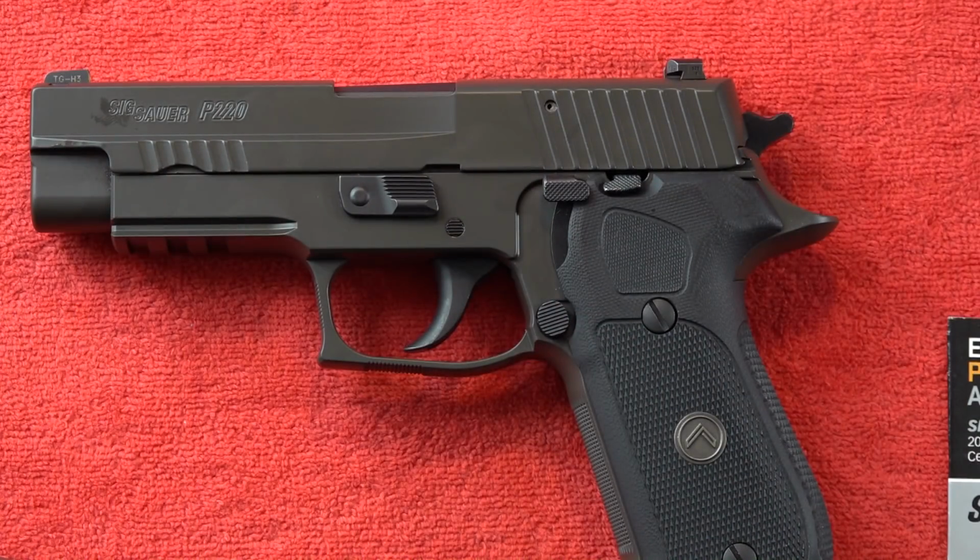This particular 220 Legion comes in at an MSRP of $1,413. So $1,413 is the MSRP, but it can be found for about $200 less than that. Somewhere in the $1,150 to $1,250 range, I think, is where they're being found if you want the full-on Legion. If you want a P-Series 220 that's not a Legion, you can find them for a lot less. So pick your poison. Either way, you end up with a fantastic SIG pistol in 45 ACP if you go with a P220. This Sig Sauer deserves number 3 on our list of our top 5 handguns.